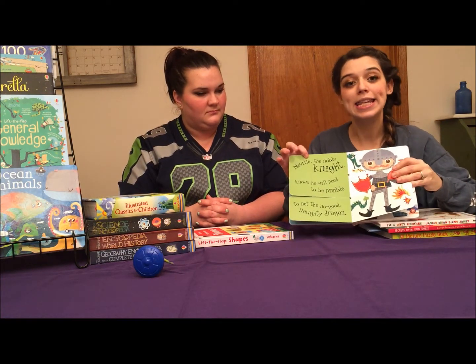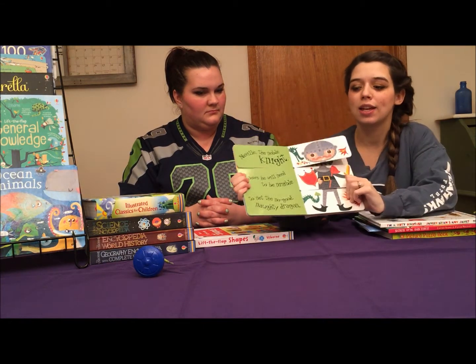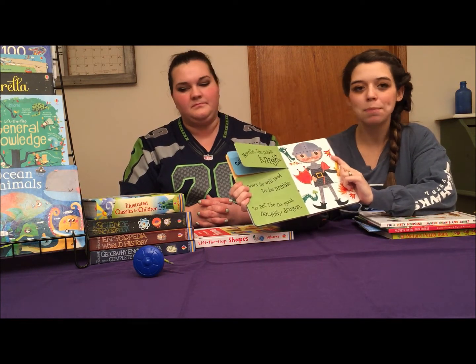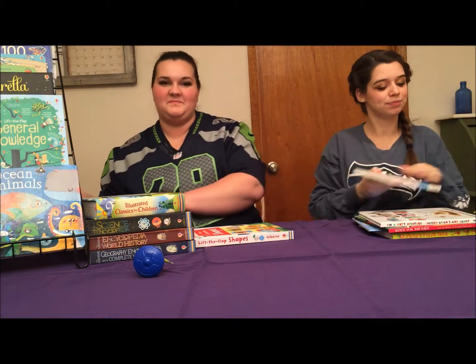So it says Neville the Noble Knight, and so with your child you could say, show me where the N sound is, and that is just a great little tip to help them with that early literacy. So that is Muddle and Match.